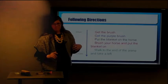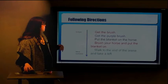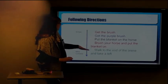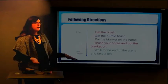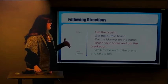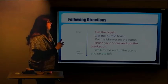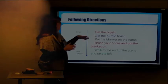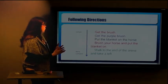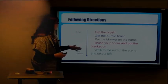So once you've established that they have an understanding of the vocabulary, then you can start having them follow simple directions, such as get the brush, onto something more advanced, such as walk to the end of the arena and take a left. And so you can see they go from simple types of directions where you're maybe just adding a couple descriptor words to it, or you're adding, put the blanket on the horse, or you're maybe giving them almost a two-step direction, such as brush your horse and put the blanket on. So recognizing the types of questions that you're asking.